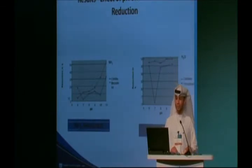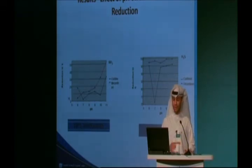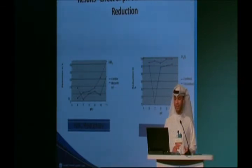Effect of pH on ammonia and hydrogen sulfide reduction. For the ammonia, the pink one is for unconfined, the blue one is confined. For the unconfined, as long as we increase the pH, the reduction will increase. While for the confined, there is no effect actually because sometimes it's increasing, sometimes it's decreasing. While for the hydrogen sulfide, both systems are not affected because also it is increasing and sometimes decreasing.